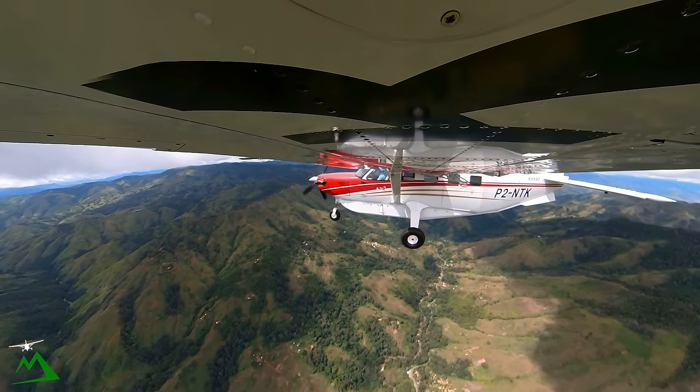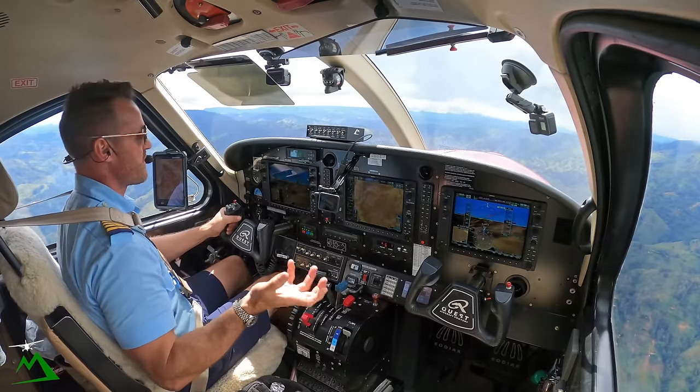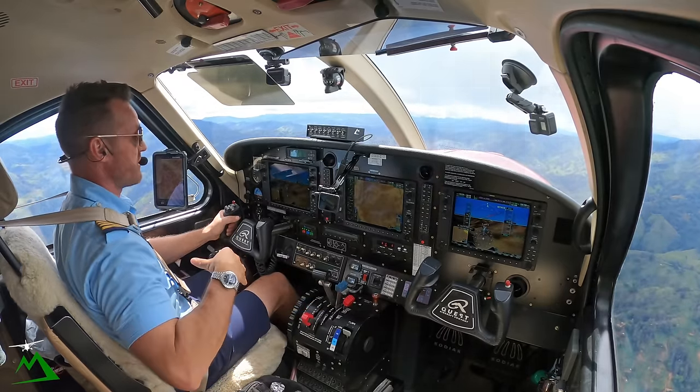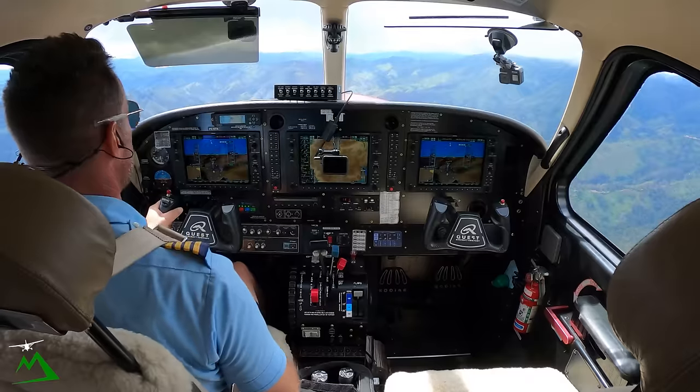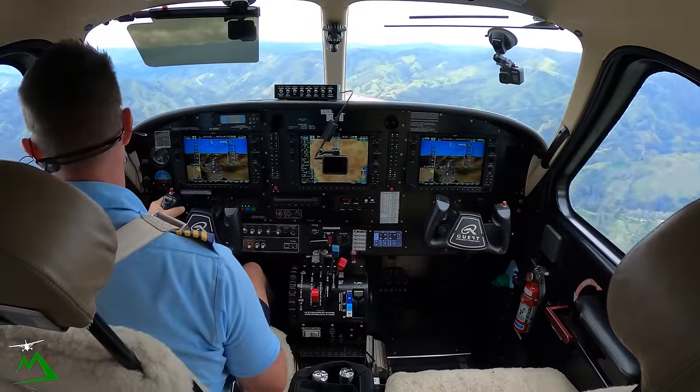Well, he's definitely right. It's a little choppy underneath. The turbulence underneath the clouds is typically a lot more than on top of the clouds. That's for sure. Especially when you're right at the level of just underneath of them like I am today.